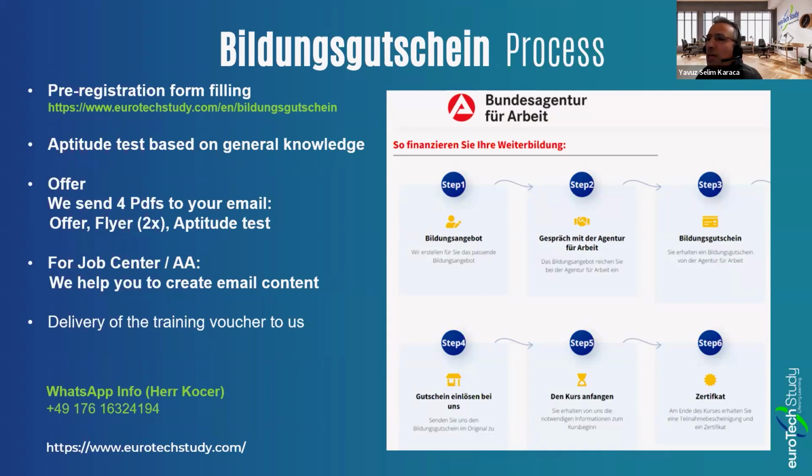For that purpose, after you fill out the form on the web page of euroTech study, you will be given an aptitude test based on general knowledge, and then our technical guys will give you an offer, and they will also prepare flyers for you and the results for the aptitude test. Then with this, you will apply to the job center, and when you get this good shine, you will send it to euroTech study.